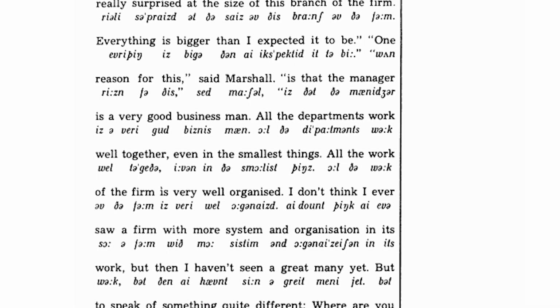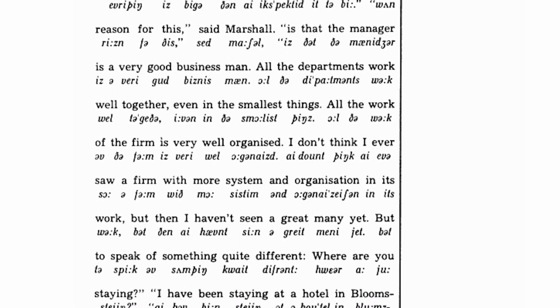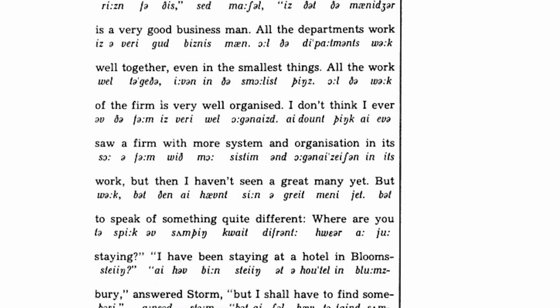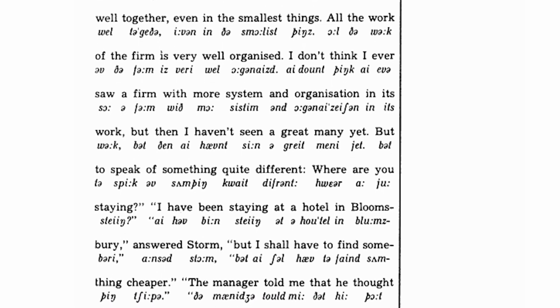One reason for this, said Marshall, is that the manager is a very good businessman. All the departments work well together, even in the smallest things. All the work of the firm is very well organized. I don't think I ever saw a firm with more system and organization in its work, but then I haven't seen a great many yet.